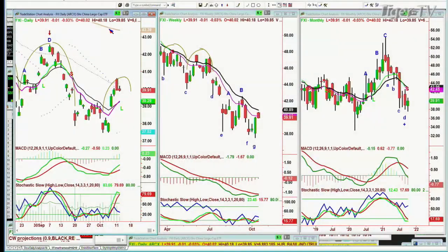FXI is the iShares large cap China ETF, down a penny at 39.91. I think it's trying to rally here. I suspect that 41.30 is going to be the big resistance to break on the upside, and certainly it also has to hold support. No, I didn't mean that. I mean 39.20 to 38.70 support. We'll see what happens there.